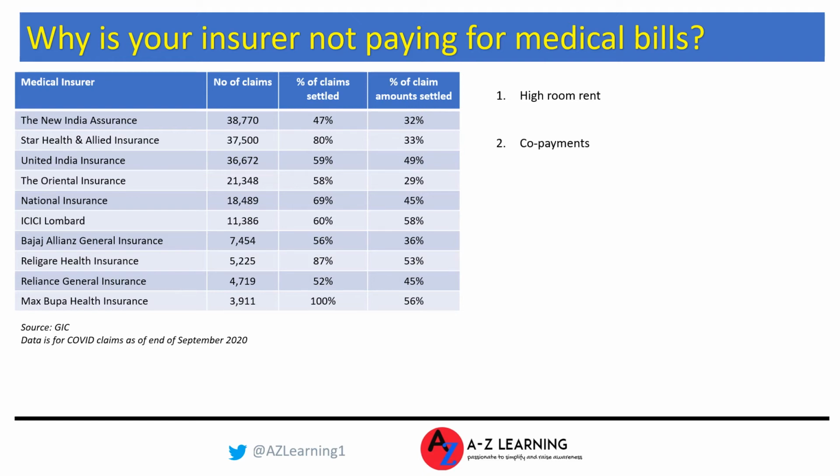The second main reason is co-payments. When people buy an insurance plan, they buy plans with a co-payment facility. Co-payment is where you agree upfront that whatever the claim amount, a fixed percentage of that claim amount will be paid by you irrespective of how much the charge is. So if you incur 100 rupees as a charge, most policies have 20% of that, so 20 will be paid by you and only the balance 80 will be considered for claim settlement under the insurance policy. So you must check whether you have a co-payment clause in your policy or not, because that's the other reason people are seeing a significant reduction in the amount being settled.